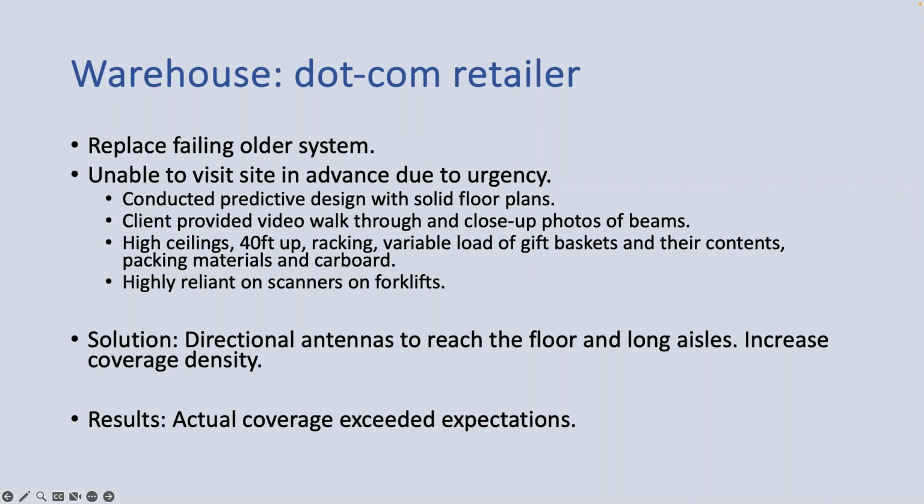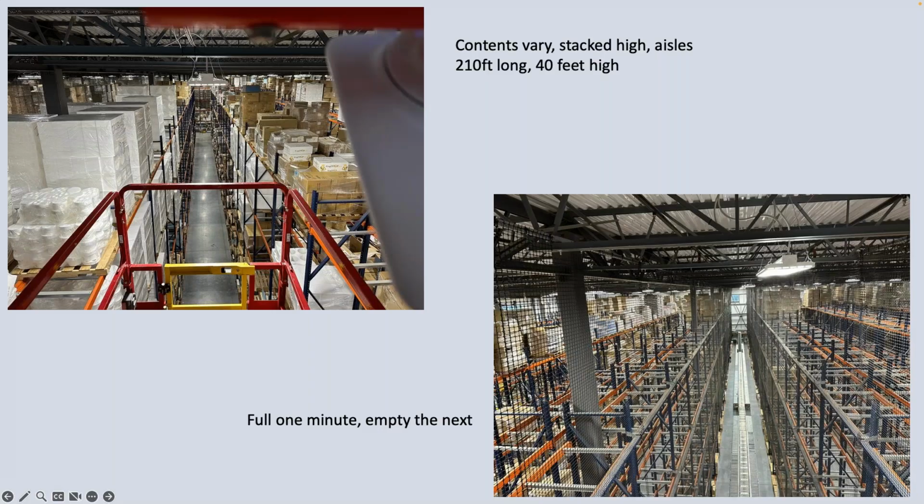racking. This is a gift basket retailer, so the contents varied. It could be a bag of potato chips in aluminum foil. It could be fresh fruit. It could be some gift item like a stuffed teddy bear or something like that. So it created a lot of different challenges because you never knew what was in one rack to the next.